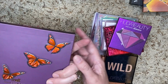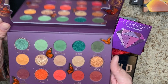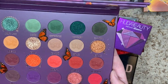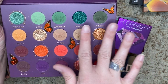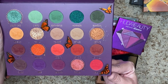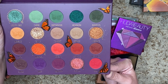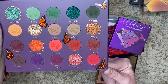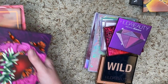Okay, we have the Melt, what is this? The Amor y Mariposas, and it is one of my favorite eyeshadow palettes from them and just in general. These colors perform so well. Their greens are fabulous. This palette went on sale. I think I bought it for full price, which I'm not mad at all. It was worth it. When it went on sale, I was just like, anyone who would listen, go buy this palette. You will not regret it. It is a beautiful palette. I love this palette. It's a great palette. So we're going to keep these.